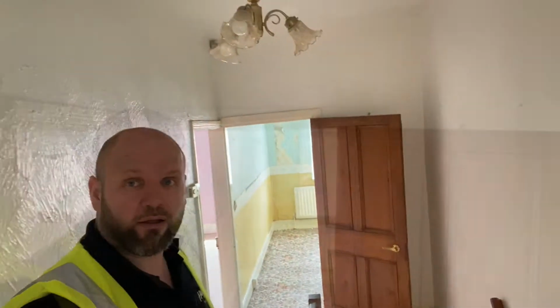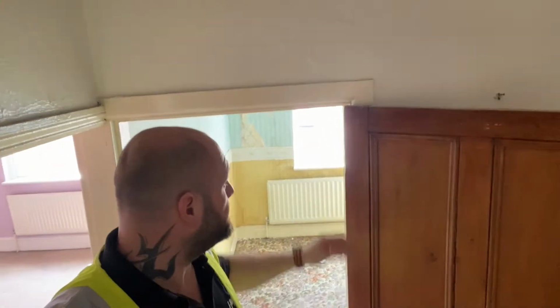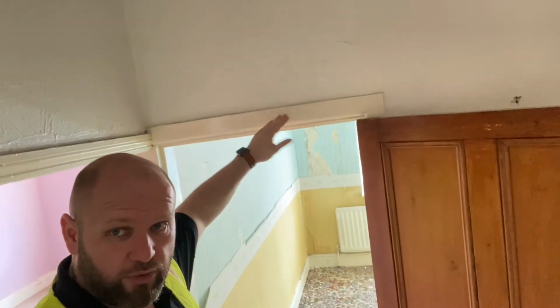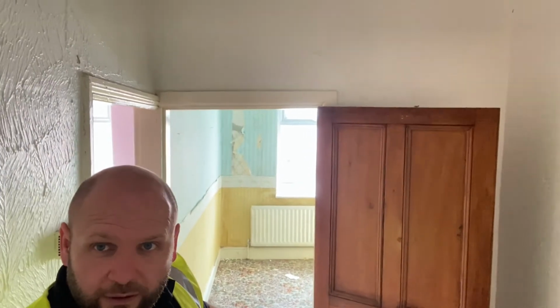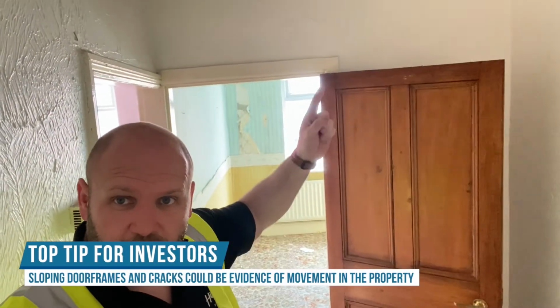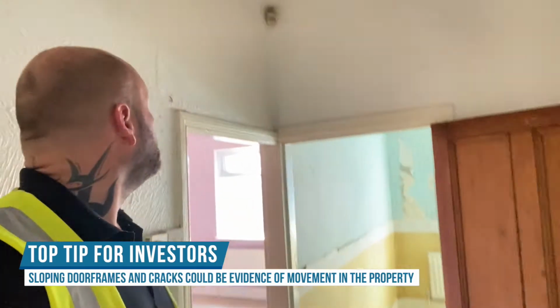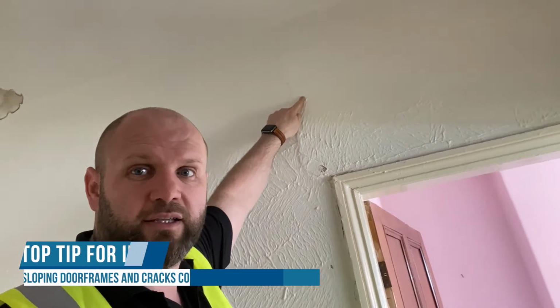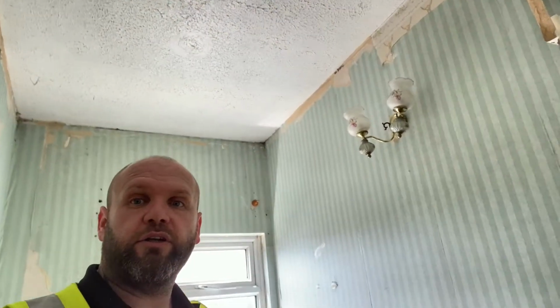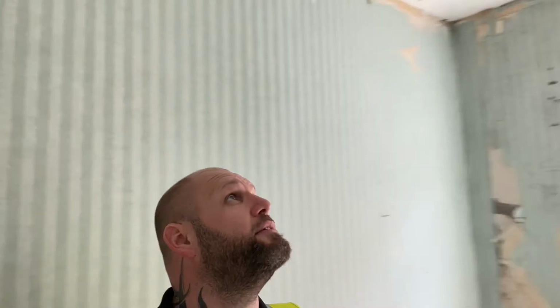So, apart from these door frames being really, really small, this door frame severely drops down. I think you can just about make it. It's sloping down this way. So I've also had a look and I can see a bit of a crack there. Can you see it? Oh, look at that. So again, not many telltale signs of much here, apart from above me, we've got a crack here. And that's too big a crack for my fingers.